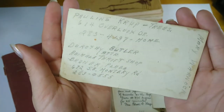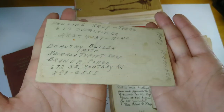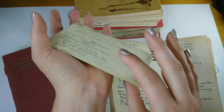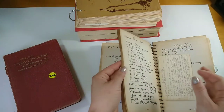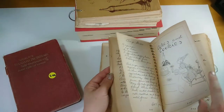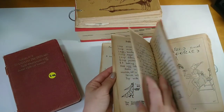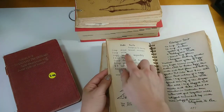Oh, and there's something on the back. A phone number or something. I don't know. Hopefully that isn't somebody's real number. Sorry if it is, but you left it in the book. Cakes and cookies. Oh, Queen of Hearts, she made the tarts. Date tarts.